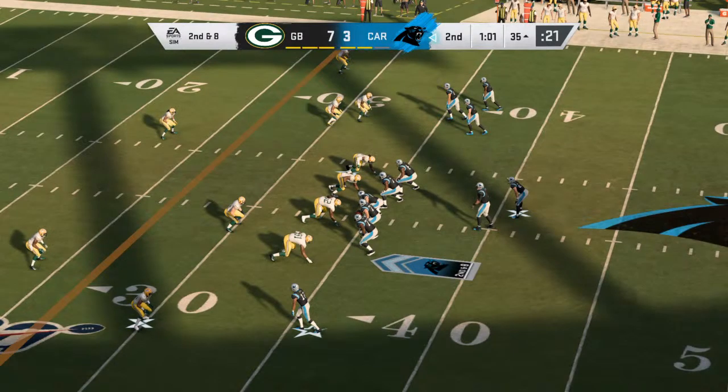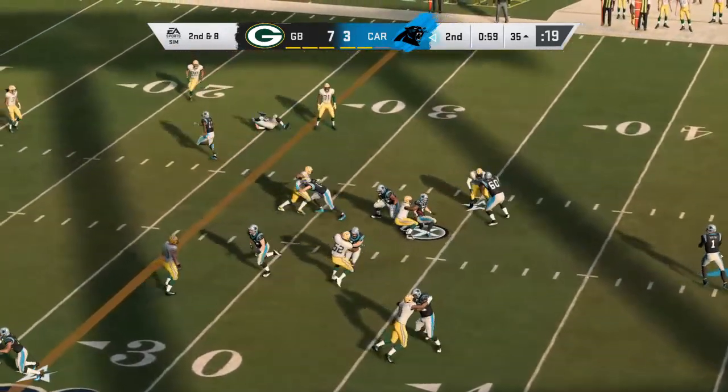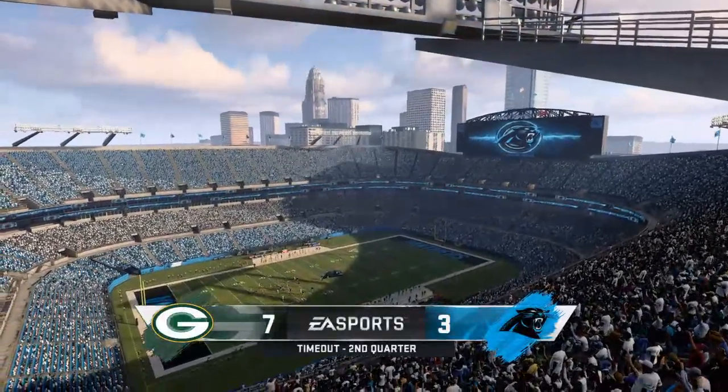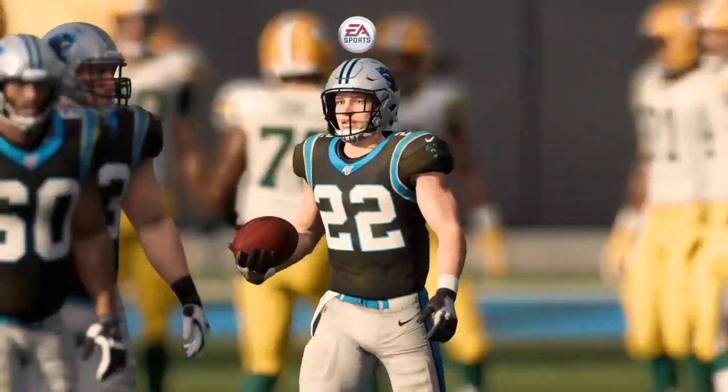Here we go. Draw play as Newton gives to McCaffrey. The Panthers going to use the second of their timeouts as the stoppage will come with a little under a minute to go in this first half.